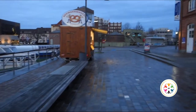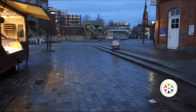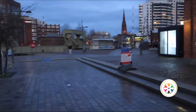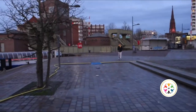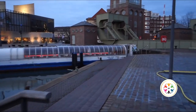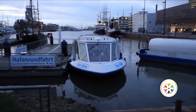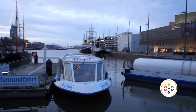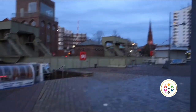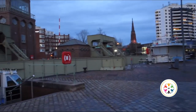Here you get a lot of restaurants, seafood, fish and a lot of things where you can eat and have fun. It's very populated and tourism is also here, where you can go boat riding. You see this boat here? This is a passenger boat. It carries you through the harbor, and they will show you the whole harbor area in one hour. They call it the Hafenrundfahrt, the harbor tour. But today everything is off. Next time we will go with the boat and take some video, and you can see the harbor.